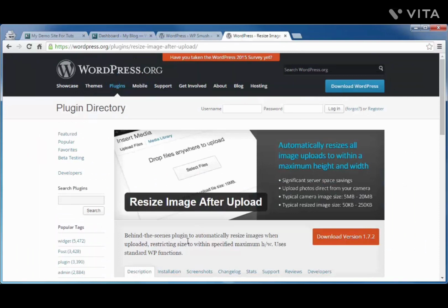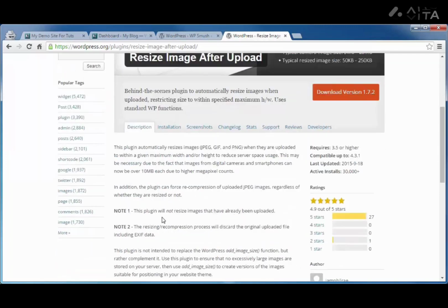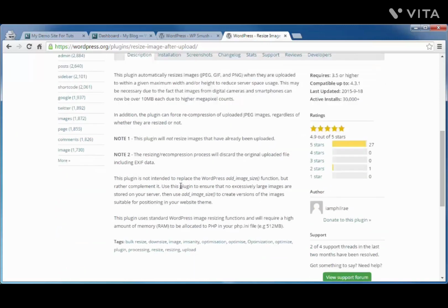Now, one thing I need to say though, as far as this plugin is concerned, Resize Image After Upload, be sure and read some of the stuff about this first to make sure that your WordPress site can do this. For example, you'll have to have some adjustments made, more than likely, to your php.ini file that's on your server. So if you're not sure about any of this stuff, read it over, contact your web hosting service, and let them know what you're trying to do, and they should be able to tackle that stuff for you.